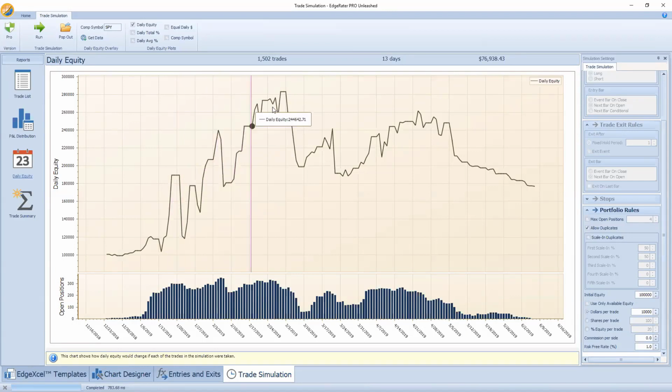So you can see that this moved up all the way through to about March of 2019, and has since had some downturn in the equity. You can also see at the bottom the number of open positions, and I ran this on the CBOE Weeklies list, which is a list of 500 stocks. So at some point in this system, there were 300 open positions. So always pay attention to the number of open positions.